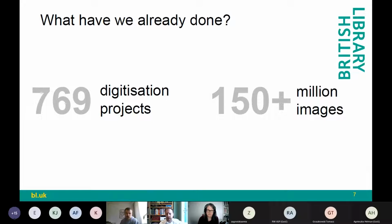But we had to take a range of different models, and we had to find various different funding sources for that. So we took a project by project approach, and that meant that over the last 30 or so years, we've built up a huge corpus of different collections, 769 to date, which make available over 150 million images.